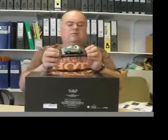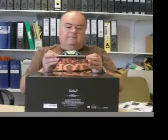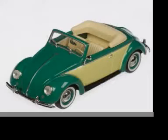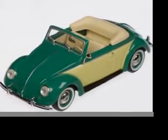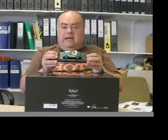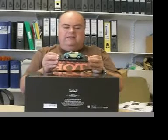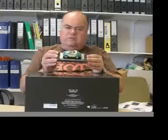On to one of my personal favourites, and this is one of those where I often think, how does Minichamps work out its pricing range? This is a Hebmüller coupe, convertible I should say. Extremely rare beast in reality. Ivan of Volkswagen would tell you that they are hen's teeth. This is just a gorgeous model.